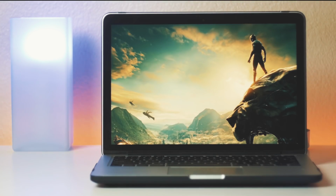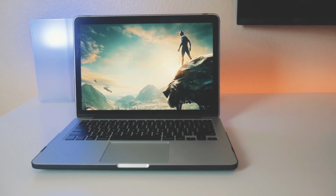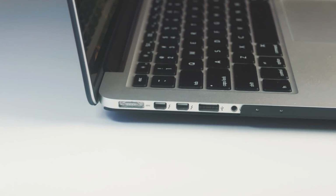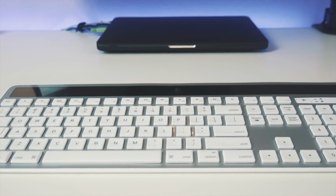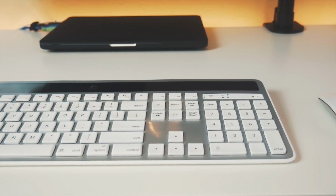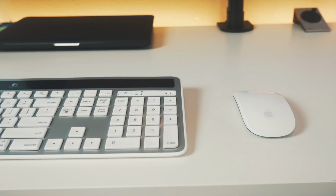Now, my dream productivity setup is driven by an early 2013 13-inch MacBook Pro with Retina. This machine is far from being spec'd out. However, it has a 2.6 GHz Intel Core i5, 8 GB of RAM, 250 GB SSD, 2 Thunderbolt ports, 2 USB 3 ports, an HDMI port. It also has an SD card slot. For my keyboard, I went with Logitech's MK750 Solar Wireless keyboard in the white and silver color. I paired this with the Apple Magic Mouse to take advantage of the gestures and swift response it gives me when editing videos or doing some design work.